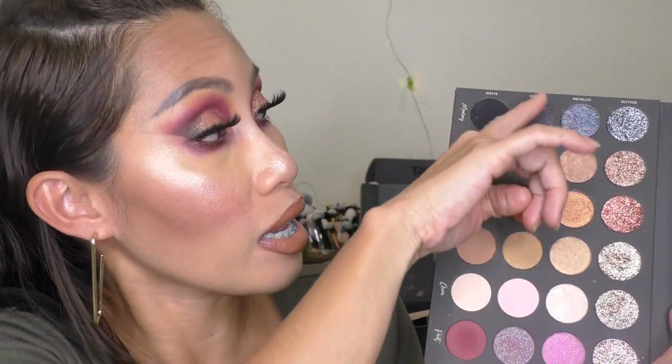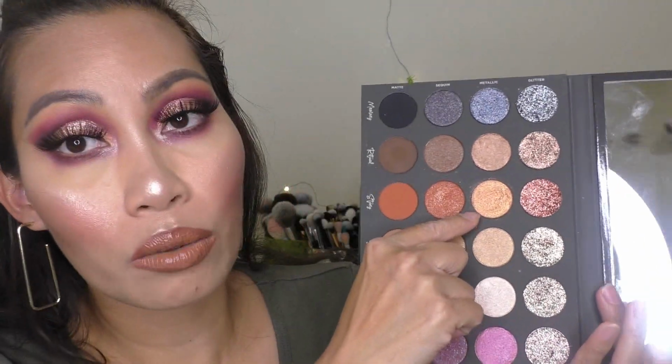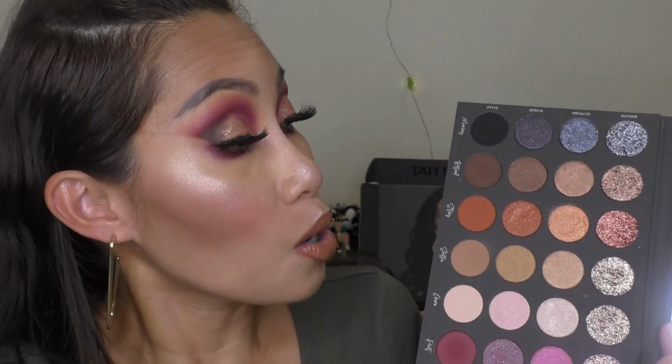And then the metallic shades, I only used one, this one right here. I used my finger first and then applied it with a dry brush, so I didn't have to use a damp brush to get pigmentation. I was really impressed. And then the glitters, you know, I love pressed glitter eyeshadows.